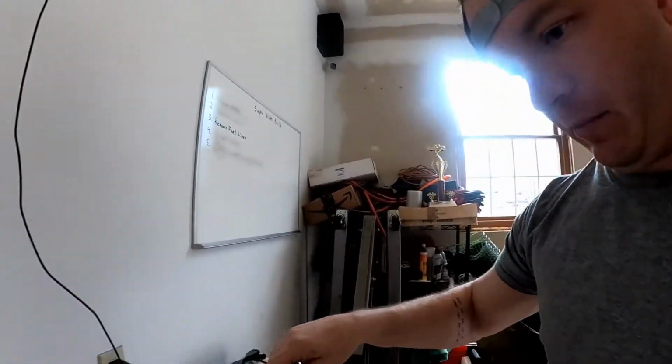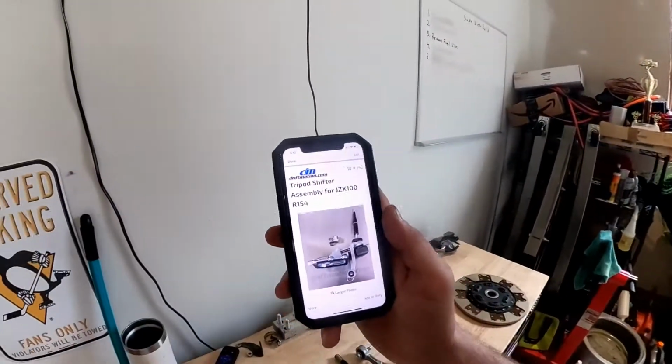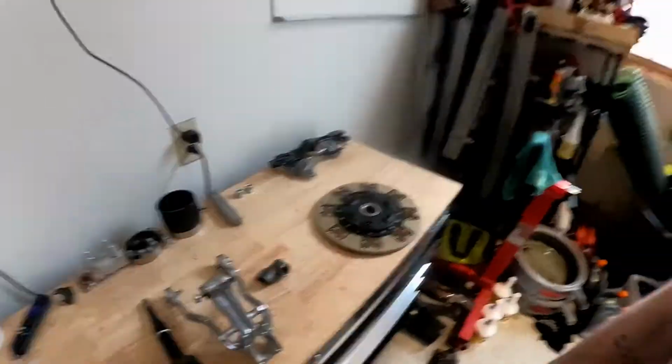All right, well, we're missing parts. So, yeah, let me do some research and I'll be right back. All right, guys, well, I got everything out of the box, and unfortunately, we are missing some parts. So, that is what we were supposed to get. That is what we got. That's a problem. Hopefully it gets resolved quickly.